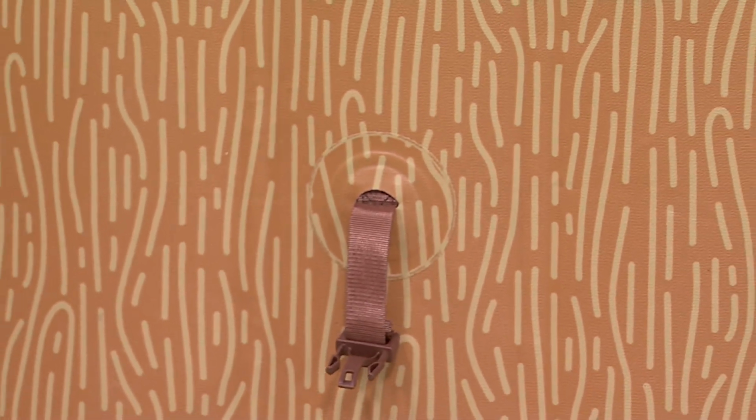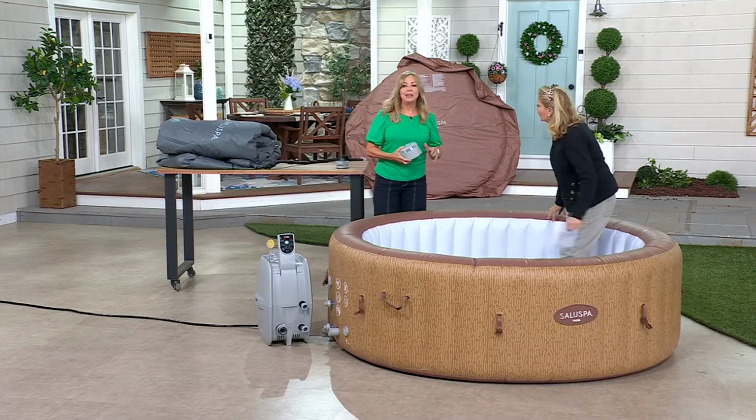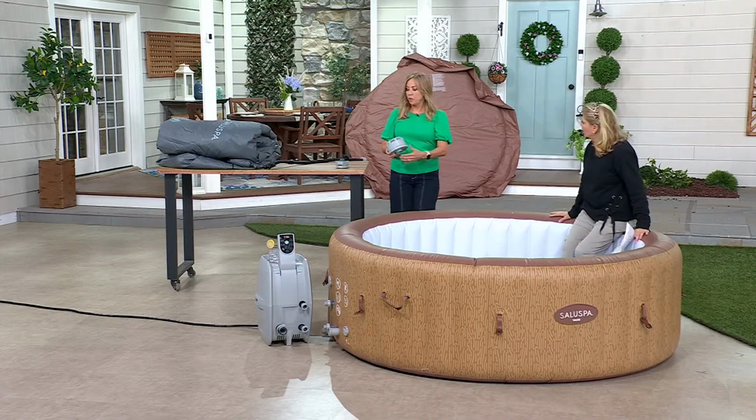Okay. And there it is. So it will lock right in there, all the way around. It's going to keep the debris out. You know, it's going to keep the pollen away, and it's going to keep your water warmed up.